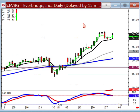The WMGI on the daily chart looks bullish. However, using the 5-minute and 10-minute shows bearish. Which one do you trade?